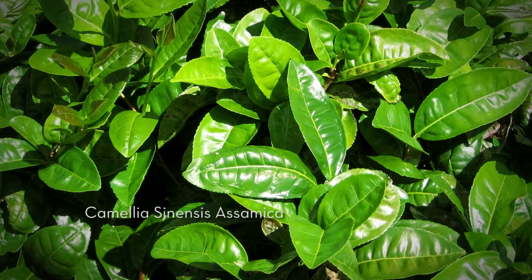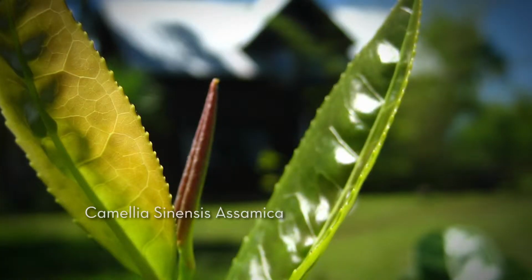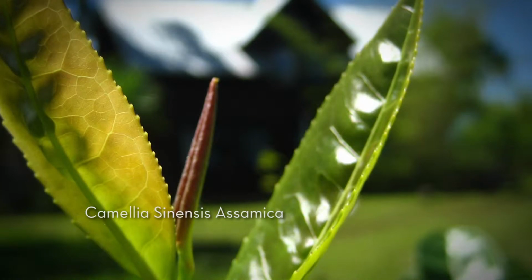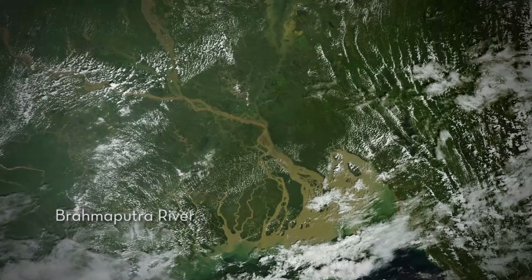The second was discovered much later on in Assam, and that's why it's called the Camellia sinensis assamica. And it was discovered by a Scotsman called Robert Bruce. The Camellia sinensis assamica has larger leaves and it likes hotter climates, so that's where it was found in Assam, which is on the Brahmaputra River floodplain, and it's really hot and humid there. So it has massive leaves and it makes really strong, full-flavoured black teas.